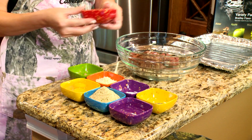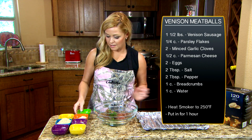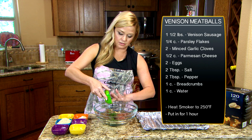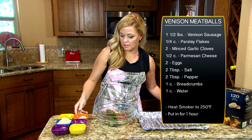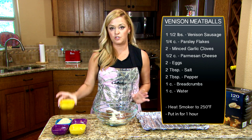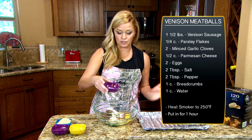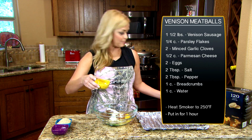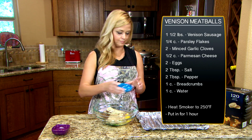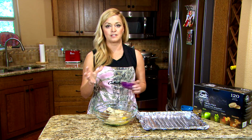So we're gonna start with a 1/4 cup of the parsley flakes. Throw that in. We have our garlic. We only have 2 garlics minced in olive oil. I'm gonna throw all that in there. We have a 1/2 cup of Parmesan cheese, 2 eggs, 2 tablespoons salt, 2 tablespoons pepper, 1 cup breadcrumbs, and 1 cup water. And then this is where it gets dirty.